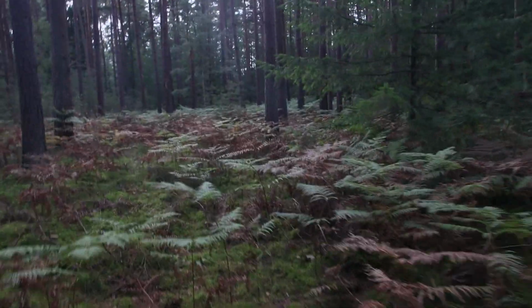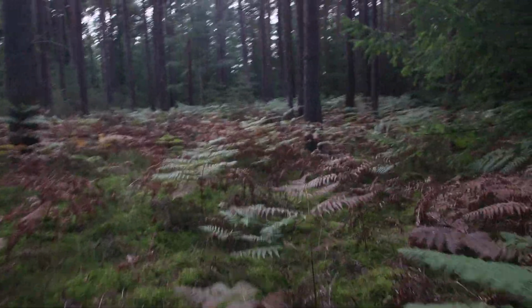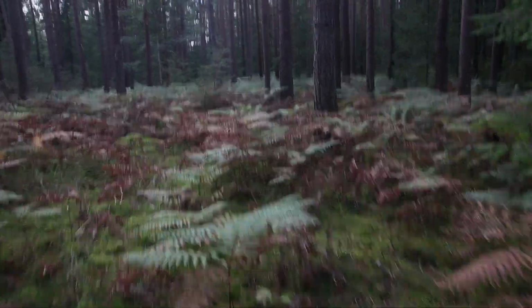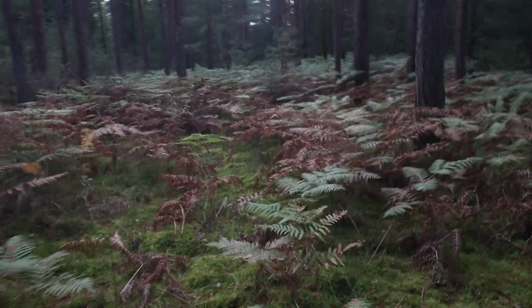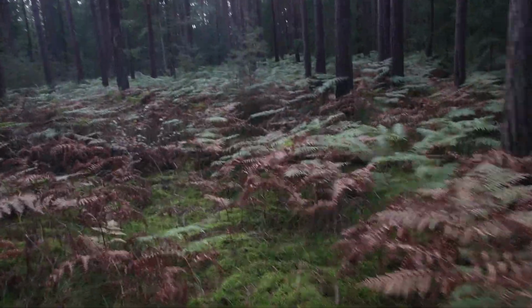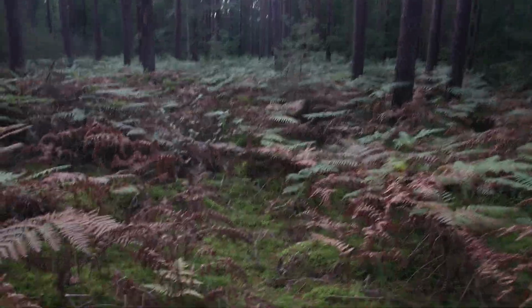All the bracken dying off. I do love autumn, but I can't really appreciate autumn so much unless we've had a good summer leading up to it. And this summer, it never really got going. Like, we'd have a couple of weeks of sun, then it would be grey and overcast and windy and a bit chilly even for a while.